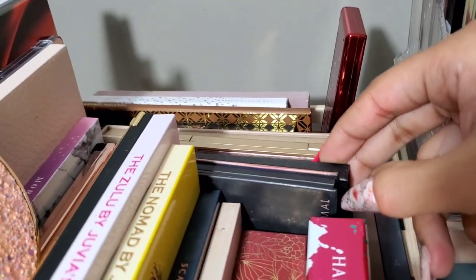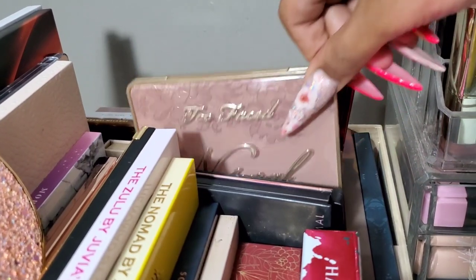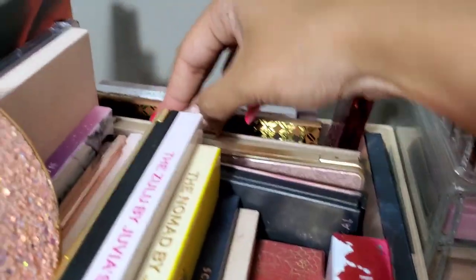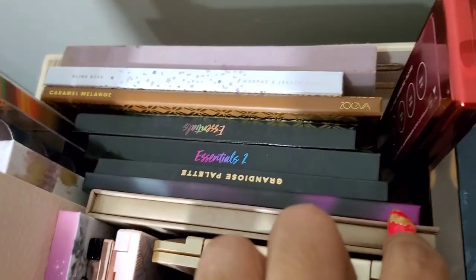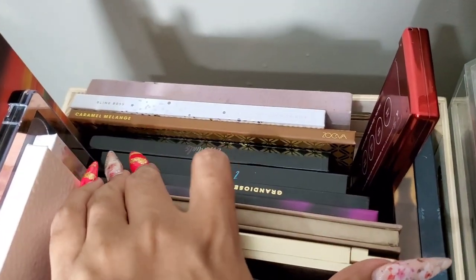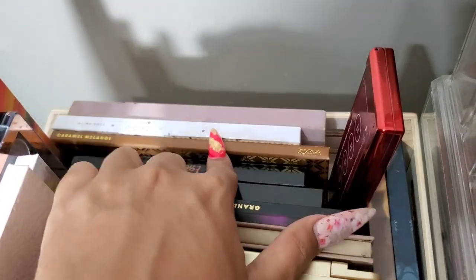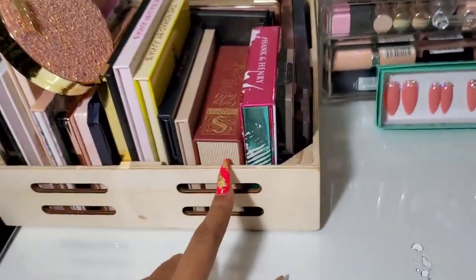What's next? AOA Studio. I think this is Too Faced. Yeah, Too Faced Natural Eye Matte one. Pretty Vulgar. Dominique Cosmetics. This one is really good. Grandioso palette. I think that's Ace Beauty. Yeah. Violet Voss Essentials 1 and 2. What is this? Zoeva, Morphe, and Anastasia Beverly Hills. So that's all I have for palettes.